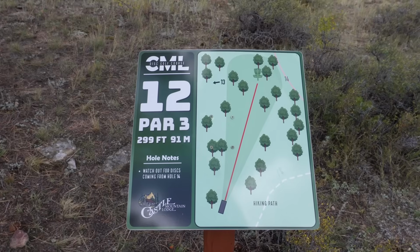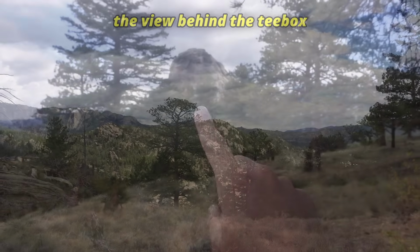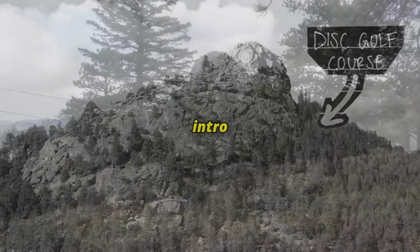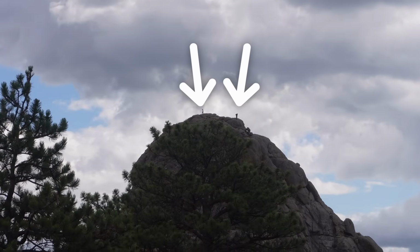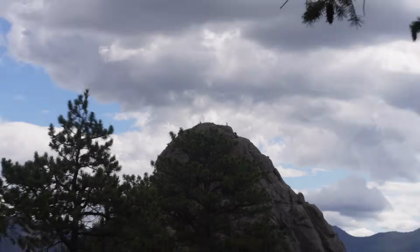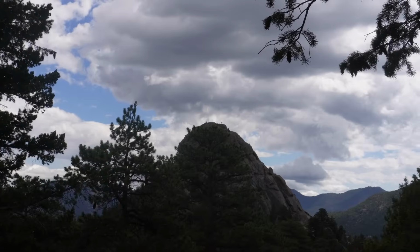All right, hole 12 has one of the best views looking back behind the tee box. That's the mountain that I showed in the intro. And when I put the arrow, I was pointing to where we are right now. Oh my gosh, there's people up there. Wow. Imagine throwing a disc from on top of that. That would be sick. That's wild.